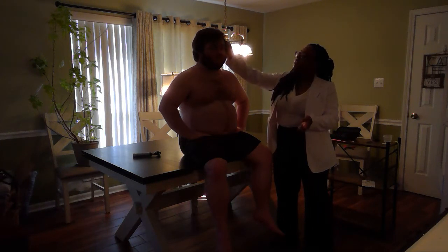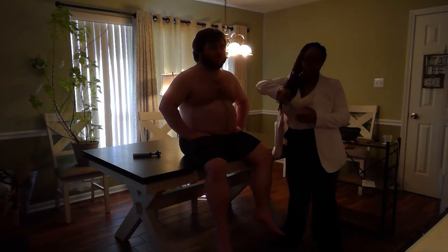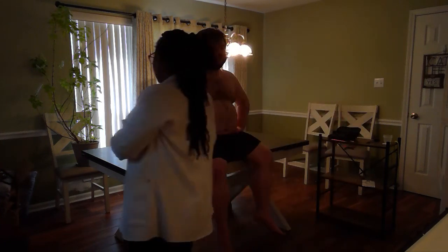I'll strike my tuning fork and have the patient tell me when he can no longer hear sound. Okay, tell me when. Now. And then now. Okay. And then on the right, tell me when you can no longer hear the sound. Now. And then now. Okay. Air conduction is greater than bone conduction.